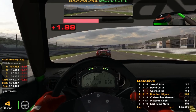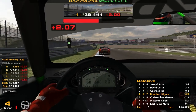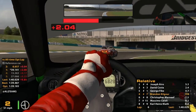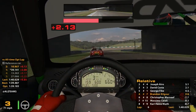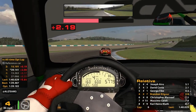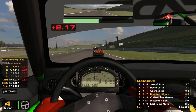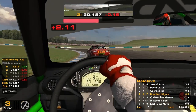That was stupid. I anticipated having that kind of mistake. That's what I've been struggling with in practice. A lot of my lines are so kind of like needlepoint that if you miss your braking point by a foot, you're either in the grass or in the wall. At least it wasn't the latter.